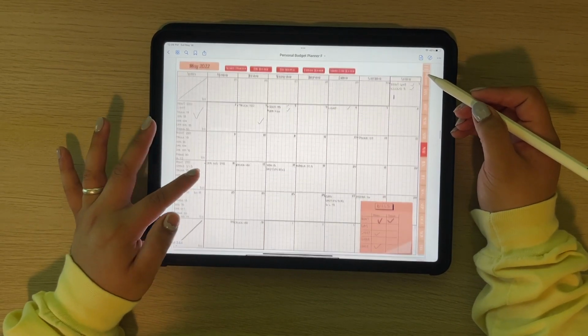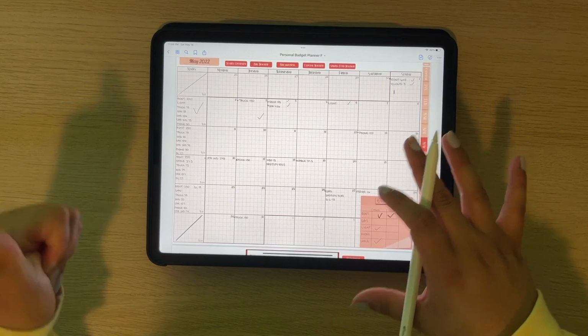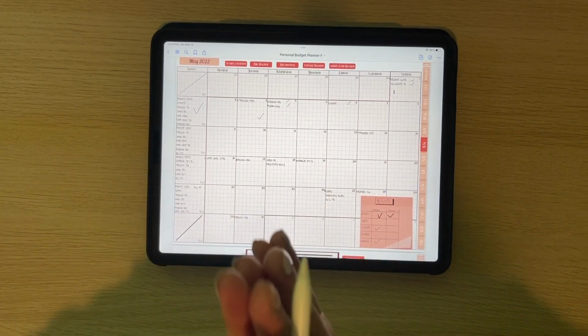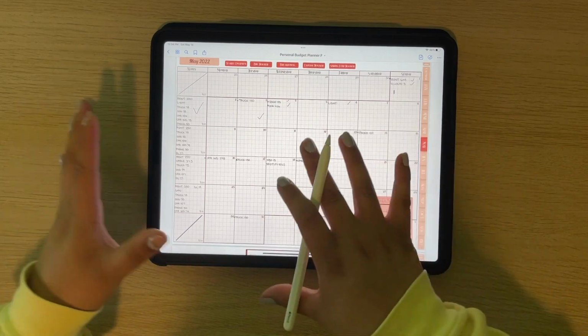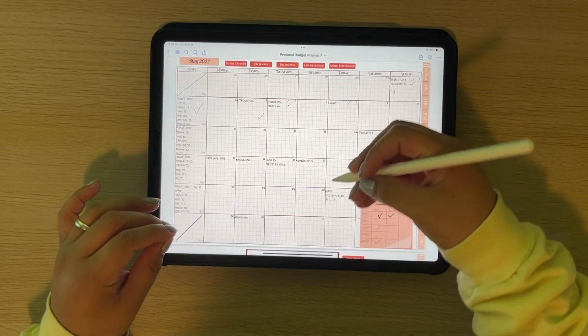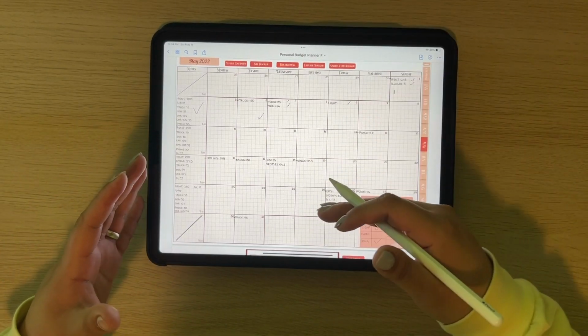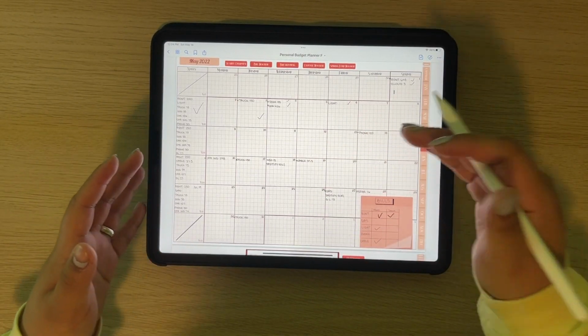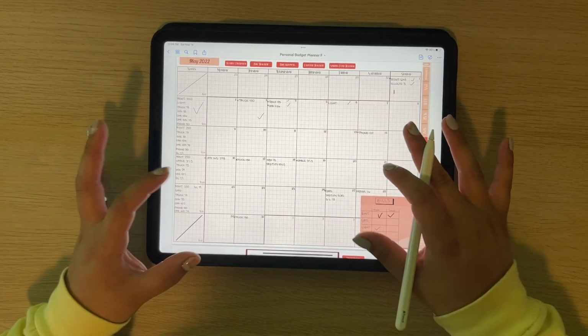So I did create my own planner, so this is all mine because I just felt like I needed something specifically for budgeting. I didn't want this to be combined with a personal planner because I like more handwritten planners, but for my budget with me, since I have to have the same sinking funds and bills and all that, I'd rather do it digitally where I can completely copy and paste everything. So that's how I do it.